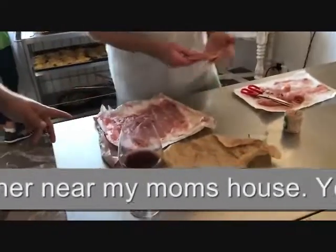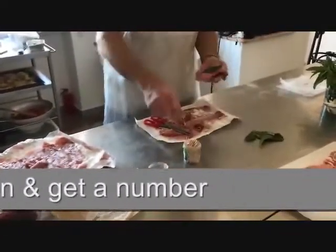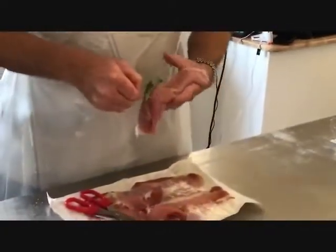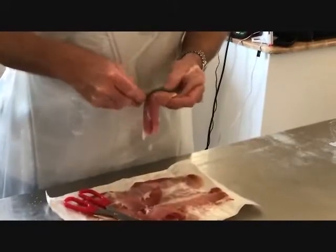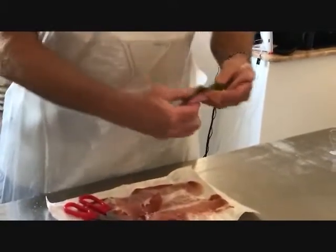Okay, like this. This is a butcher near my mom's house that you have to line up for 30 minutes and get a number. Dale had a little trouble sticking the sage on with a toothpick, but he finally got it too. The meat is amazing. Wow. Mr. Luciano.